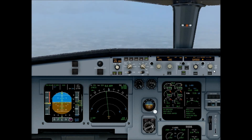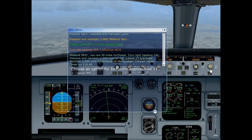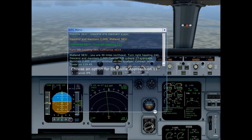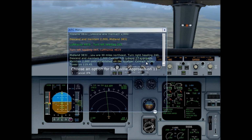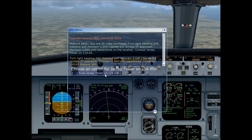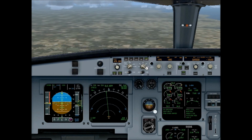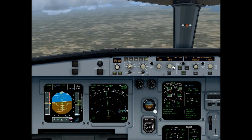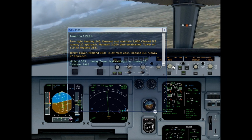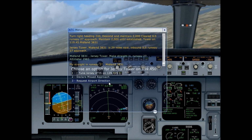Out from below the clouds. Midland 3831, 30 miles northeast of Turnpike, heading 240. Descend and maintain 2,000. Cleared ILS, runway 27. Approach, maintain 2,000 until established on the localizer. Contact Jersey Tower on 119.45. So that's telling us to turn right heading 240. I always think that's a bit too far to turn, because if you look, we're perpendicular with the localizer, so I'm going to say we go 205 and 230.